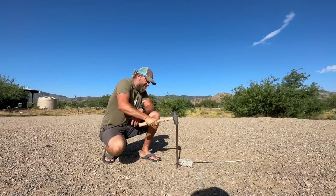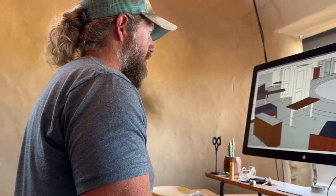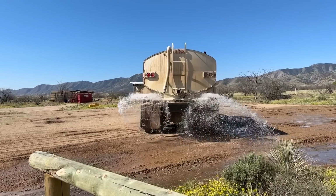So here's the process of where we're at. We have to know exactly where the house is going to go. We got to know what it's going to be like, which we've pretty much figured out. But in order to build this thing where it's going to last a long time, we are going to build up the area. We're going to clear it, level it, and then compact additional mix on top so that we have a nice level, stable surface to start building with.